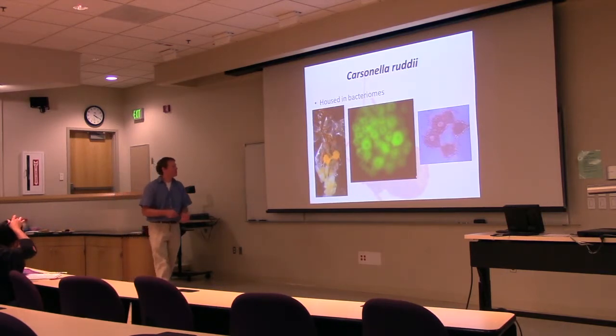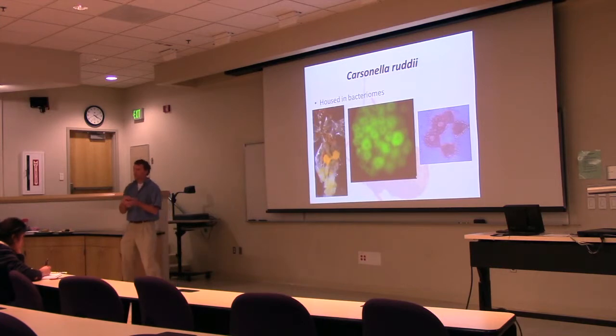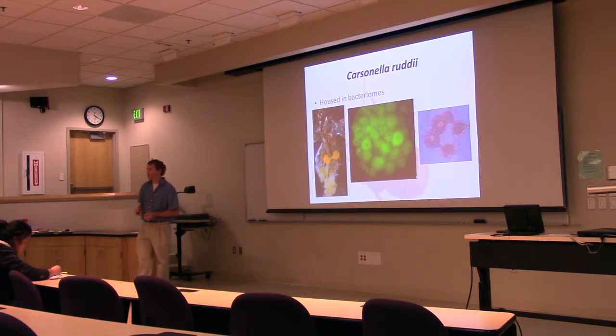So Carsonella is residing inside of these cells of the bacteriome. And in fact, there are a lot of researchers making a good case that this process we're seeing with Carsonella, with the reduced genome and its association inside the cell, are basically the first steps toward the evolution of organelles. In other words, mitochondria and chloroplasts probably went through some of these same stages that Carsonella seems to be going through right now.